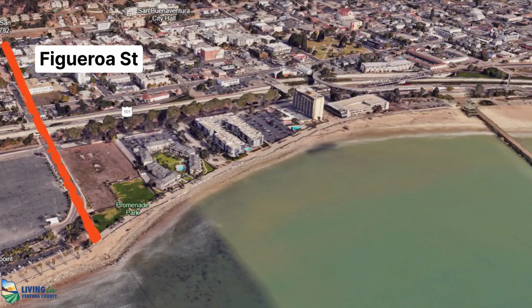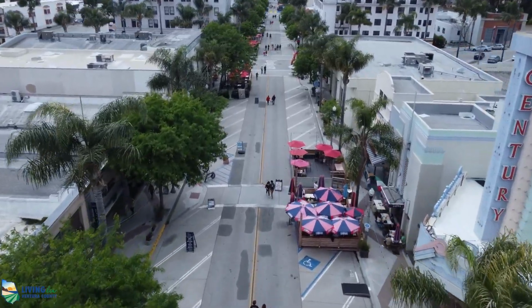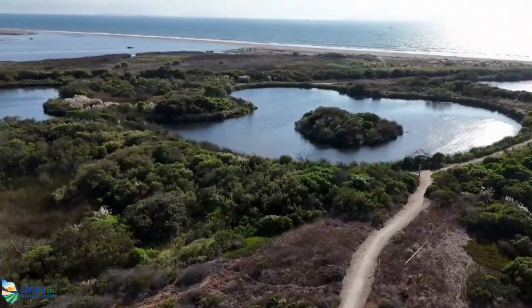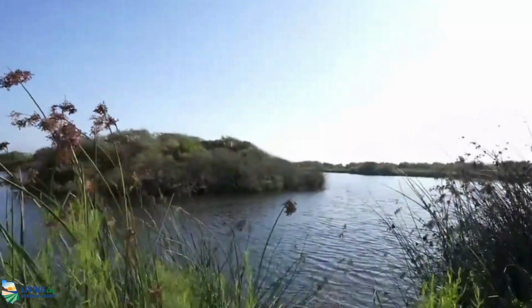You can just go over on Figueroa Street all the way to downtown to the pedestrian mall, and you have a lot more residential areas there, as well as another famous spot, the outdoor pedestrian mall. Tons of local shops and restaurants there. Also, when you're over here, you can walk over to the Ventura River. It's a bird sanctuary. It feels very wild.